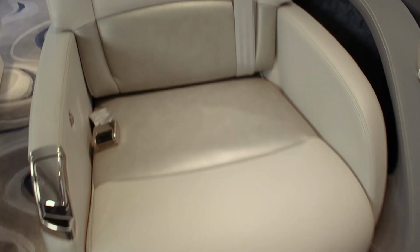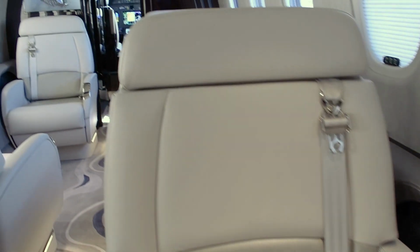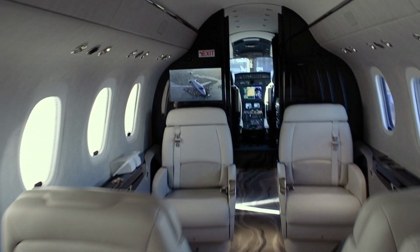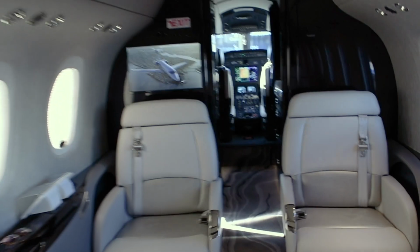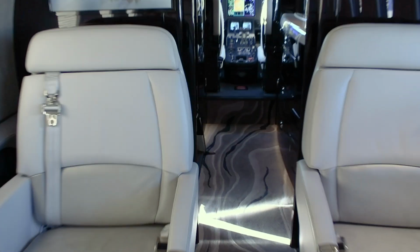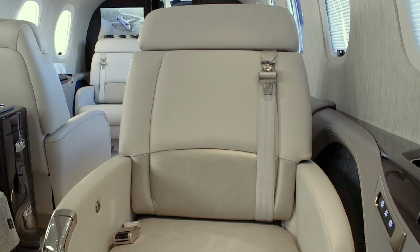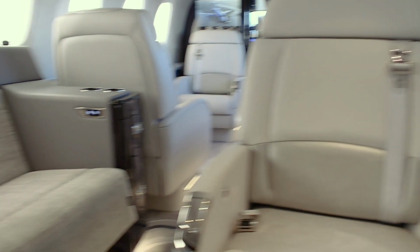So as good as the Citation Longitude is, we think the interior is where this aircraft really shines. So it starts with the flat floor, 6 foot high cabin. It provides a nice profile for passengers, but the best in the class leg room of 30 inches between the seats provides a comfortable environment for passengers. We think the large windows provide a lot of natural light and also good viewing angles for customers who are in the seats.